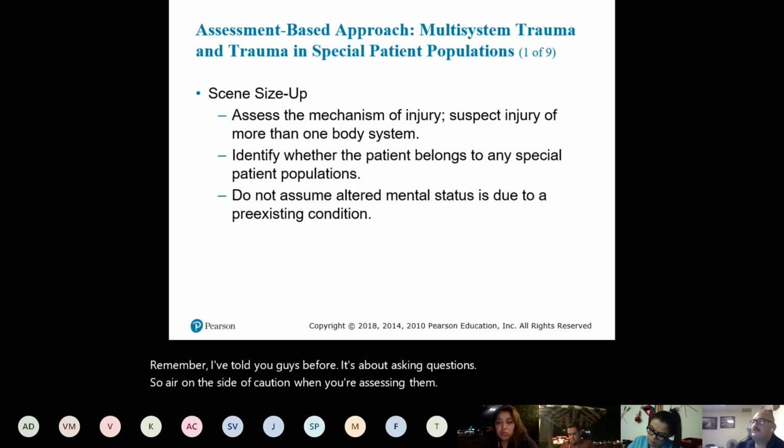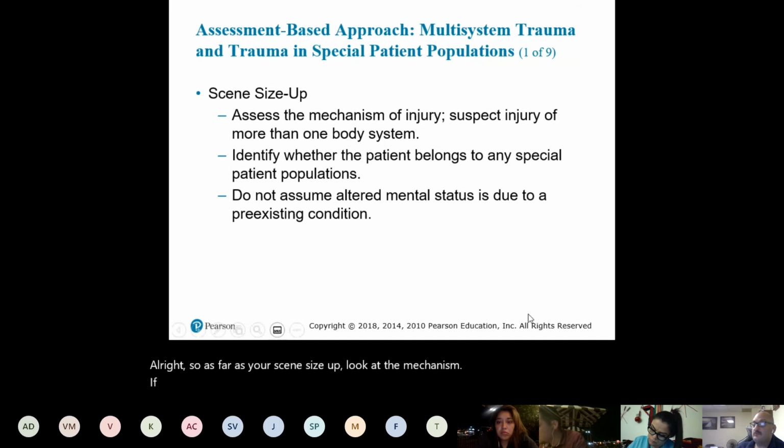All right. So as far as your scene size-up, look at the mechanism. If you see a car that's really mangled up, you've got to be thinking about that trauma.